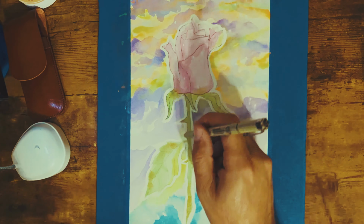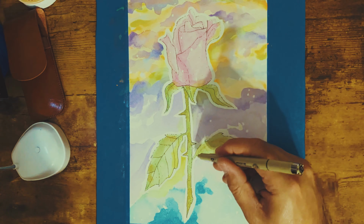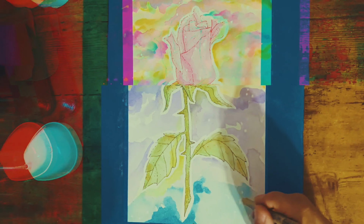Valued less, but still sparkles. You guys know I love to paint flowers, so here's another flower. I should probably mention that all of my art is always for sale. So if you see something that tickles your fancy, just speak up.